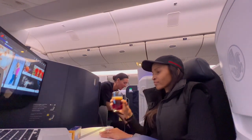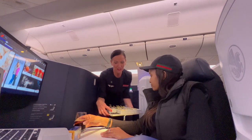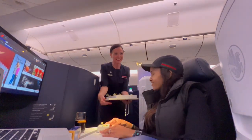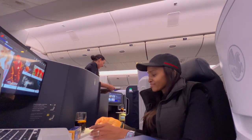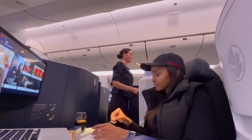As if the experience couldn't get more luxurious, it did. Meal service commenced. We kicked off with an appetizer, followed by a four-course dinner, all served on a white linen tablecloth with real crockery and cutlery.